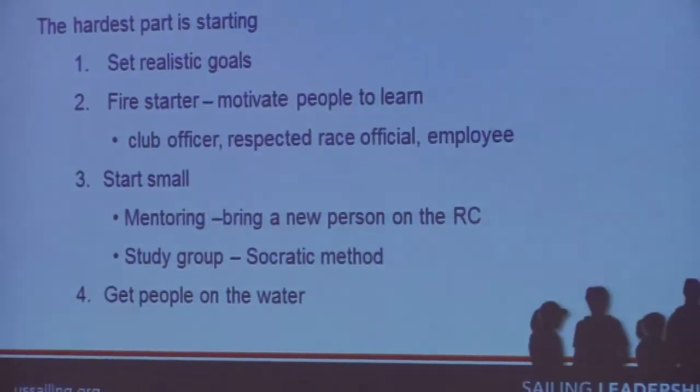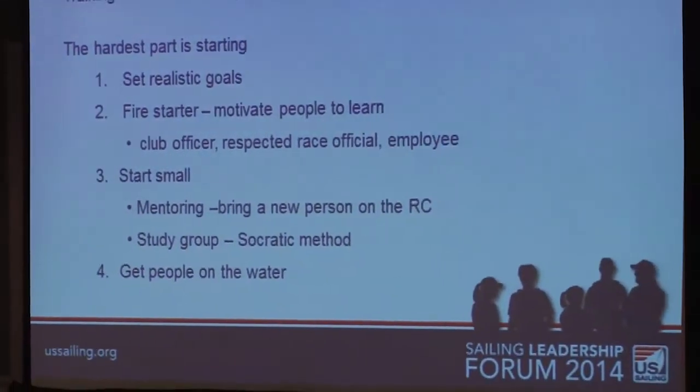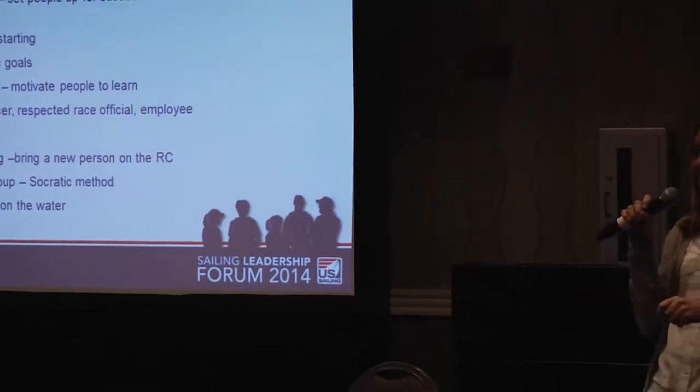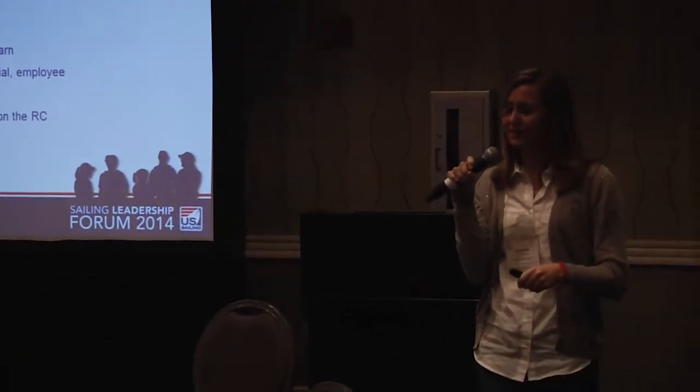So I set realistic goals for myself that year. This year, I'm going to bring 20 people into my race committee pool that are going to love it. They're going to want to come. They're not going to give me excuses because I've found out what makes them motivated to be there, and I'm going to get them on the water.